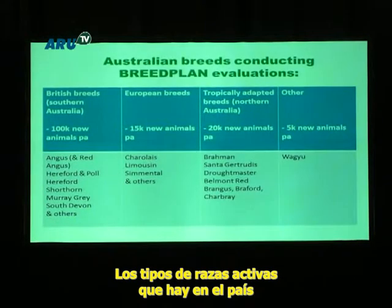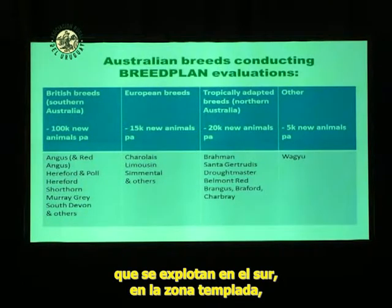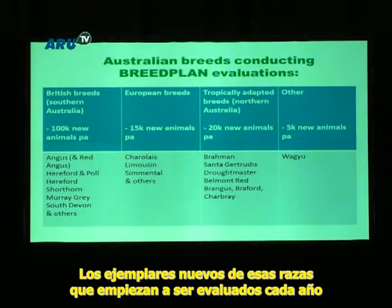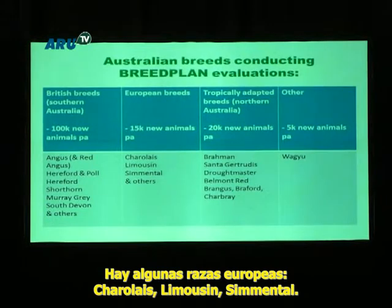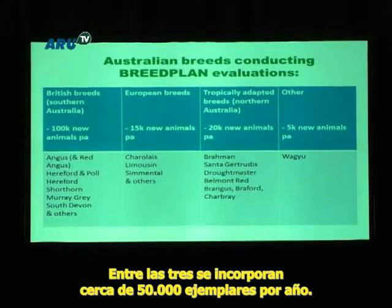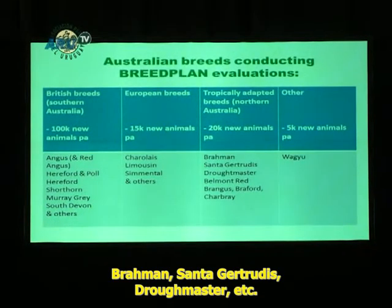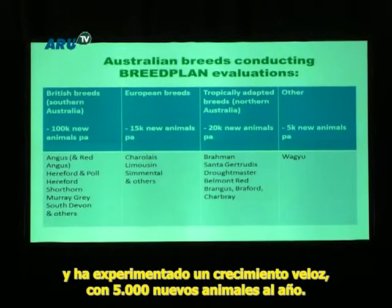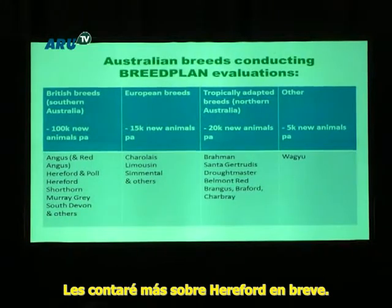The sorts of breeds that are active in the country, I've grouped under the heading of what we call the British breeds, which are mainly used in the southern, temperate part of Australia. That's Angus, Hereford, Shorthorn, Murray Grey and others. There are about 100,000 new animals to be evaluated each year in those breeds. We've got a number of European breeds, Charolais, Limousin, Simmental, enrolling something like 15,000 new animals a year. For the northern part of the country, the tropically adapted breeds, Brahman, Santa Gertrudis, Droughtmaster and so on, about 20,000 new animals. And more recently, Wagyu has become quite an important part of the beef industry, growing fairly rapidly, currently doing about 5,000 new animals a year. Hereford are considered to be one of our British breeds, and I'll tell you more about Hereford shortly.